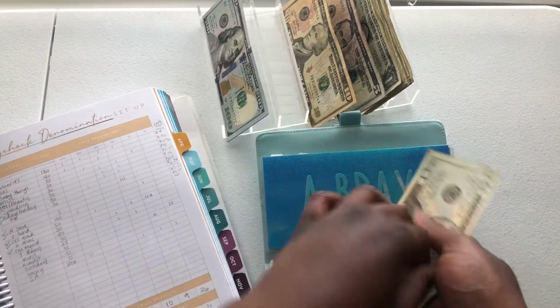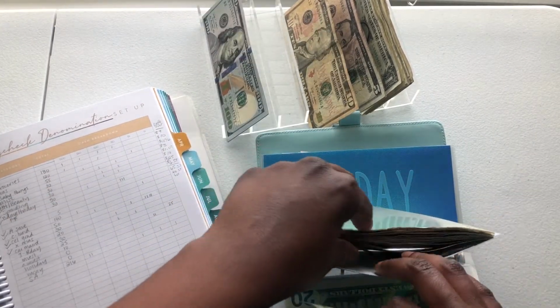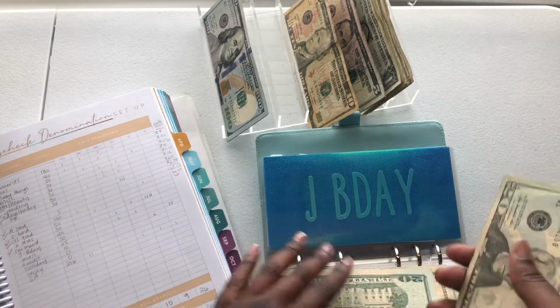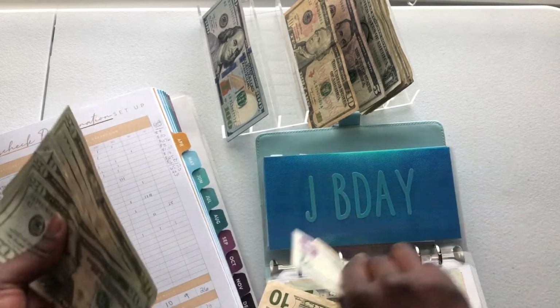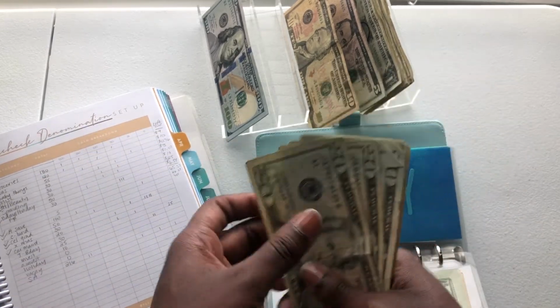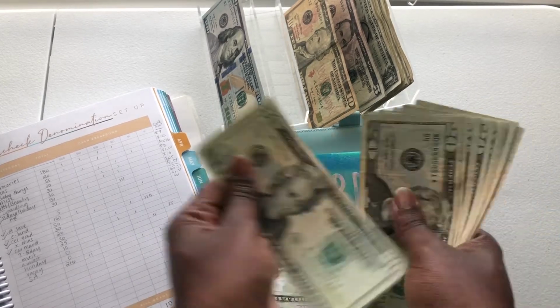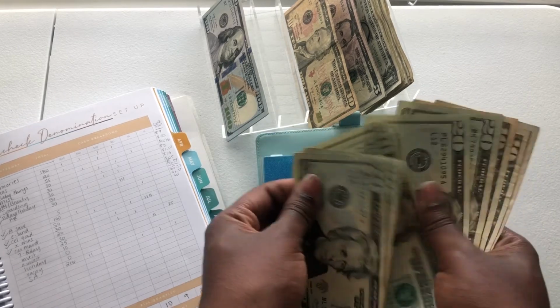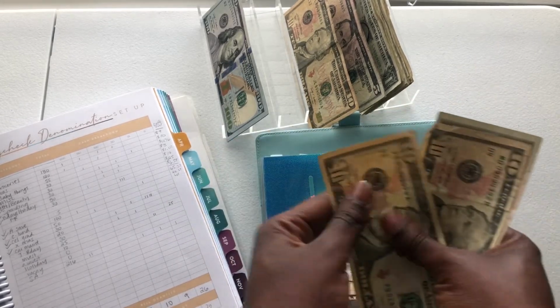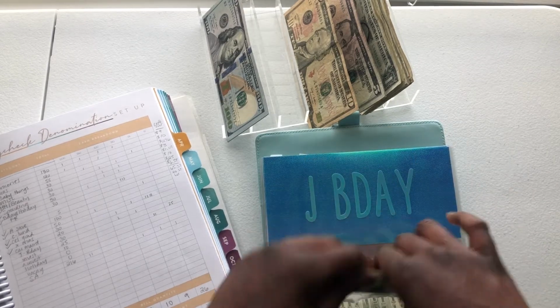So that's my last 20 and a 10. And I'm still deciding what I want to do for my birthday, guys. I really am. So look at that. I have all these 20s. Then I have a grand total of 20, 40, 60, 81, 20, 40, 60, 82, 20, 40, 60, 83, and then 10, 25. So 325, which is good.